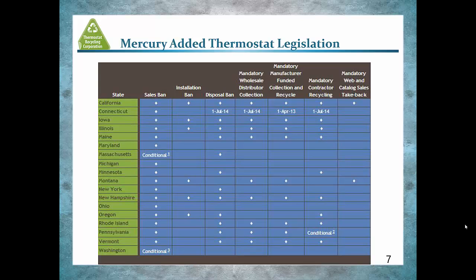The takeaway message here is, again, if you are doing any kind of mercury thermostat replacement because of these demand-side management projects, and it's coming out of a building, not out of households, residential or multifamily, you have to recycle it federally. So it doesn't matter what state you're in, it has to be recycled, according to RCRA.